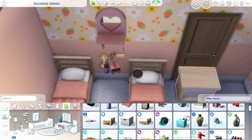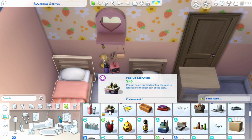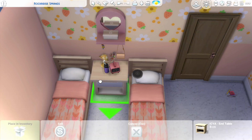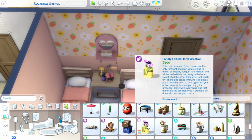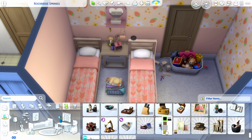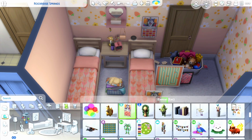They do have a chicken coop out back, but I'm thinking maybe during the winter it's out of commission. Or maybe they used to have chickens and they don't anymore. But you do have the option for having chickens on this lot if you so please.